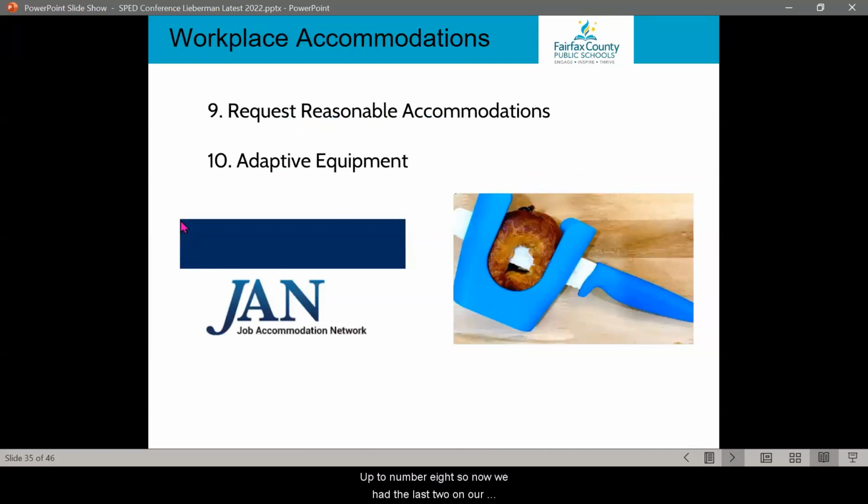So now we hit the last 2 on our top 10. So under workplace accommodations, we're going to talk about requesting reasonable accommodations and adaptive equipment. So our top 10 list is being rounded out, and here we go.